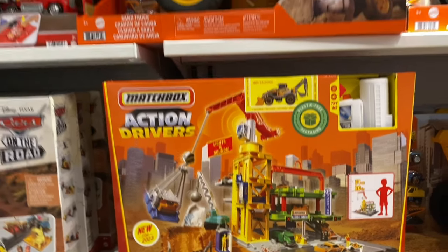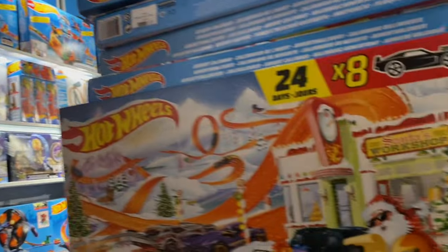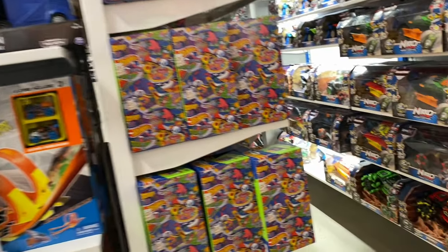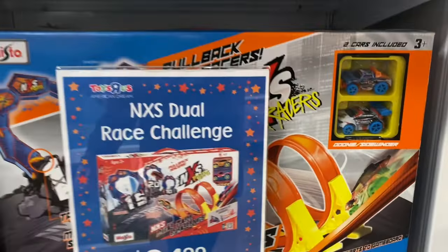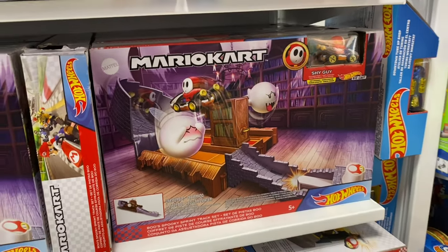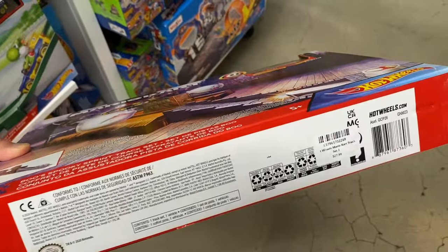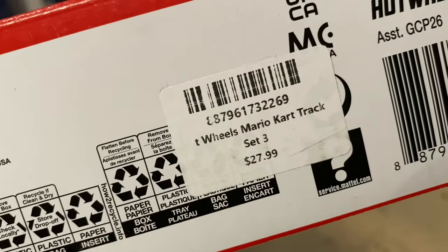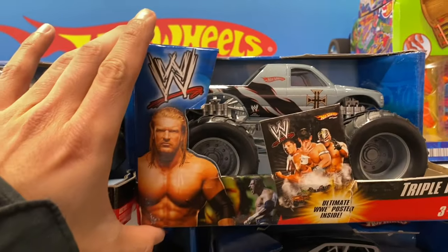We got Matchbox here. We got cars up there. Let's see what else we have over here. There's just so... I don't know where to look. There's so many things here. Look at this. They got Hot Wheels. More Hot Wheels stuff here. $49.99 here. Look at that. Oh, look at that. The Mario Kart. Look at this track here. It's a ghost. It's the haunted house. What do we got here? $27.99. This is just one track connector or something.